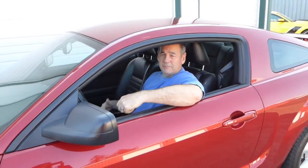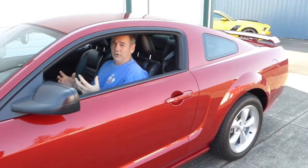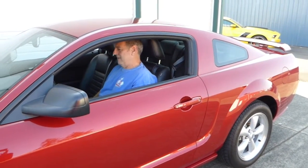It's got a nice sound without being obnoxious in the interior. You don't want that drone going on. This does not have that. But again, well appointed, very nice driving. You might be able to tell I just one hand drive this thing.